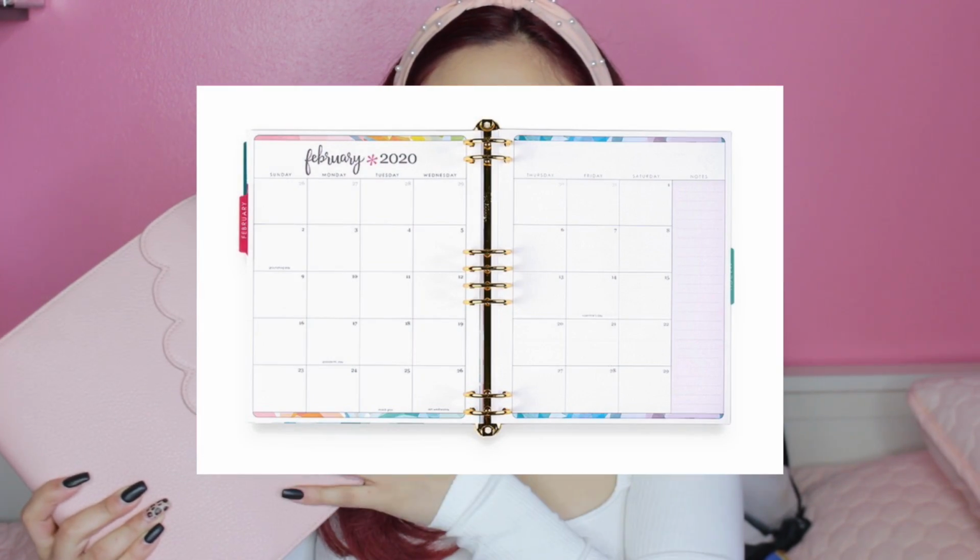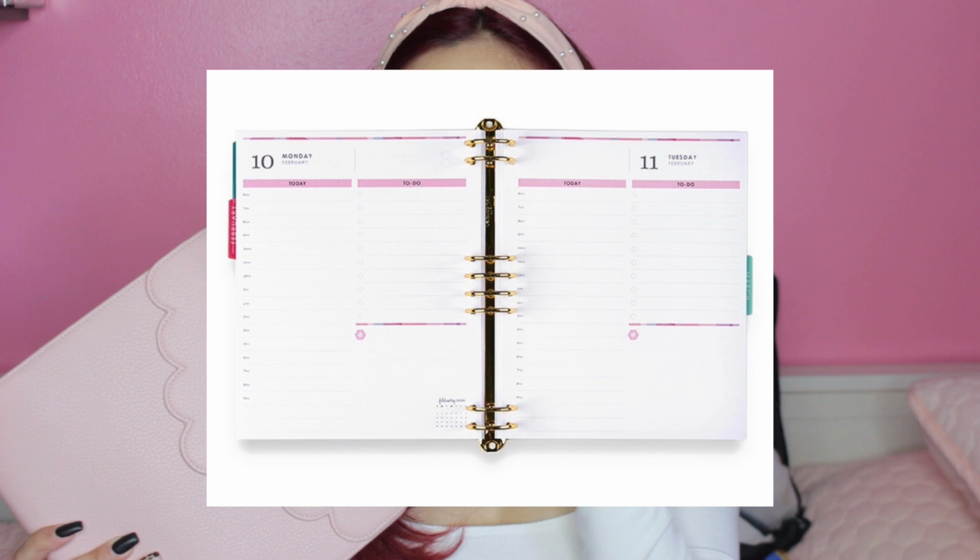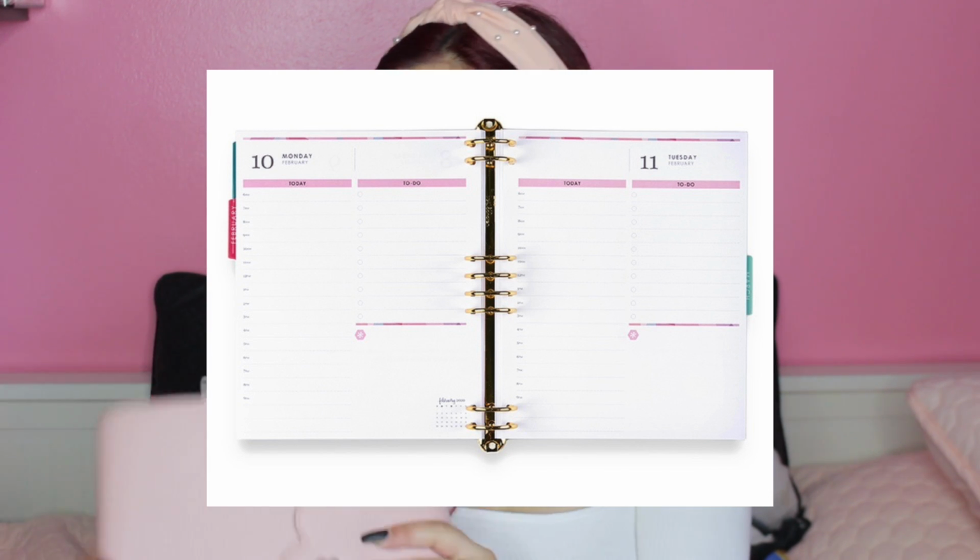So the first thing that I have on my list actually is, of course, I've mentioned this before, my Erin Condren daily inserts that I keep in my Aura Style Cloud Planner. Now I can't flip through the planner right now as I'm right here, but hopefully I'm able to take a quick clip of a few of the pages of the Erin Condren daily inserts.